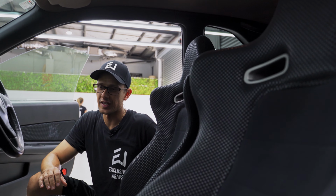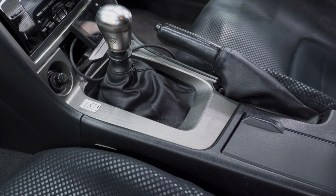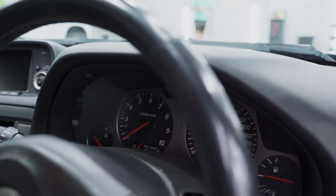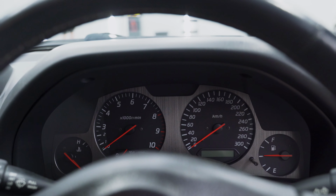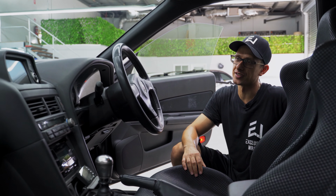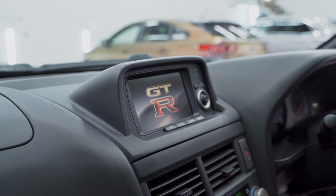You'll also notice up the center console has a brushed aluminium, sort of a textured piece right there, and they've carried that over into the dash as well. Now on this particular model, on the V-Spec II NURs, they've given you the upgraded 300 km/h dash as well, that you can see there. And in true 34 GT-R fashion, you have the MFD, the multi-function display.